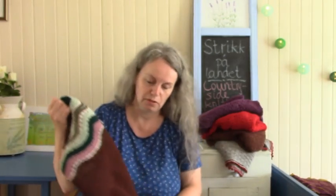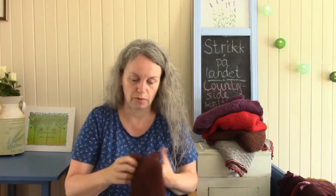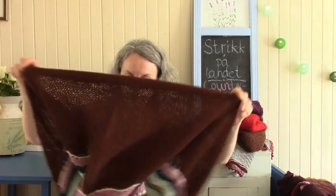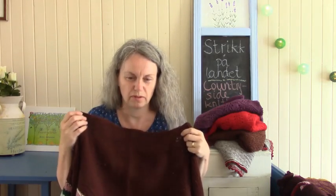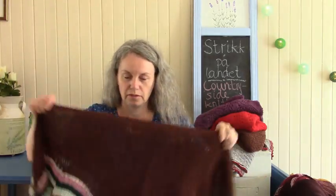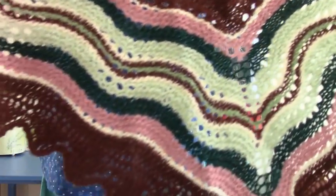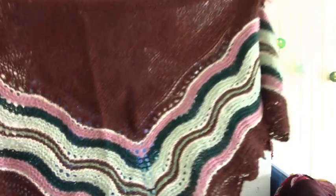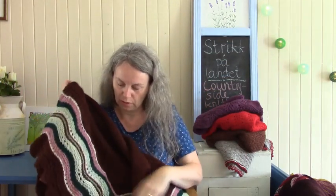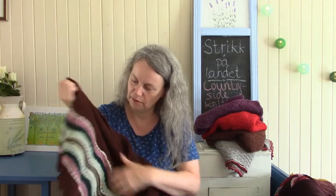I made it in the same kind of yarn, just I held it double. It was of course quicker, but then it gets heavier and a bit coarser. This is more romantic and delicate, and this is my double yarn version. I think it's really fun to play with the colors. I wanted the brown together with some light sweet colors.